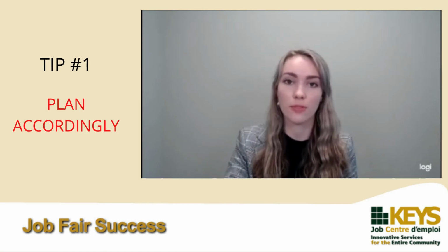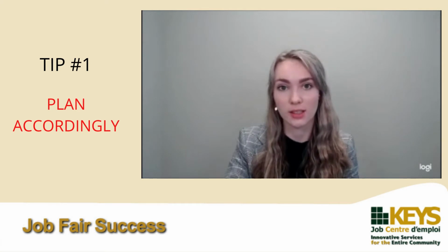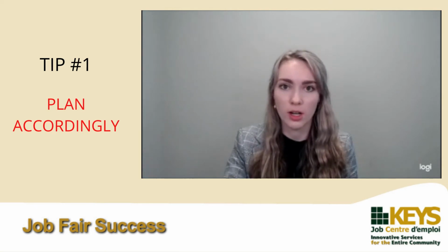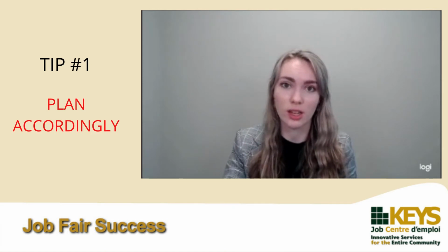Also, if your job fair is virtual, make sure that you have a nice, quiet, and tidy space. This means picking a space with optimal lighting and a neat background, ideally a blank wall. Remember, if your background is messy, it will be hard to convince employers that you are detail-oriented and organized.